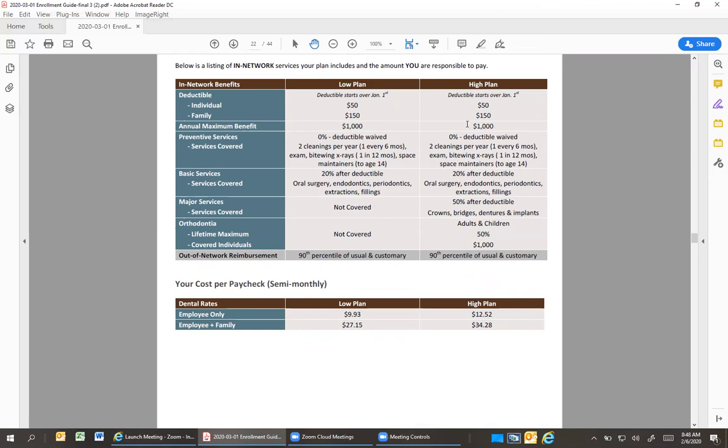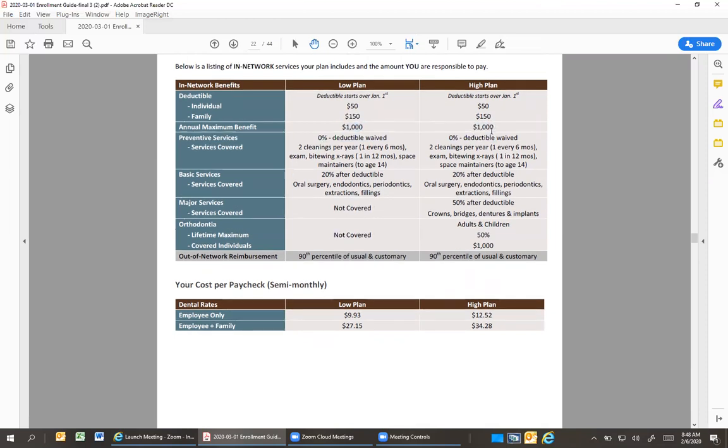Both of these plans give you $1,000 a year per mouth. So if you've got 3 kids and 1 wife, that's $1,000 to you, $1,000 to the missus, and $1,000 to each kiddo. Preventative services, those are your twice a year teeth cleanings and x-rays associated with that. Those are freebies. It's covered under the cost of the plan.